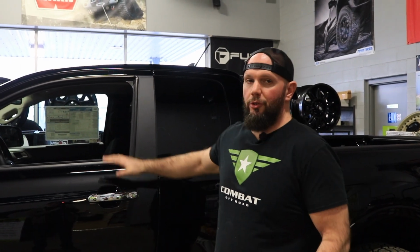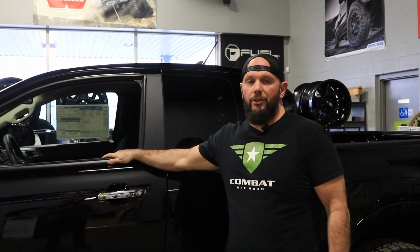Today we pulled a truck into the showroom. It's a 2020 Ford Ranger.